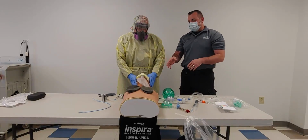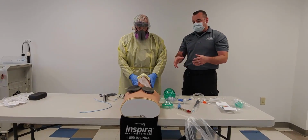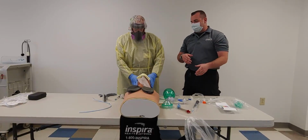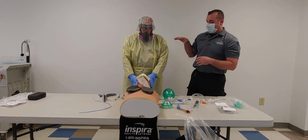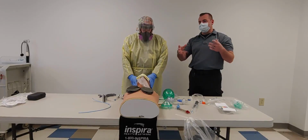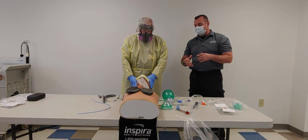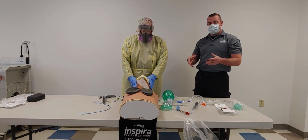So for our purposes, we've established that RSI needs to happen. We've given the appropriate meds. You've contacted the medical command physician, and so on and so forth. And at this point, because of our protocol, it's one person in the back of the ambulance or in an open area, wherever you're intubating, to limit the exposure of the employees. You're going to see Brian do everything by himself.